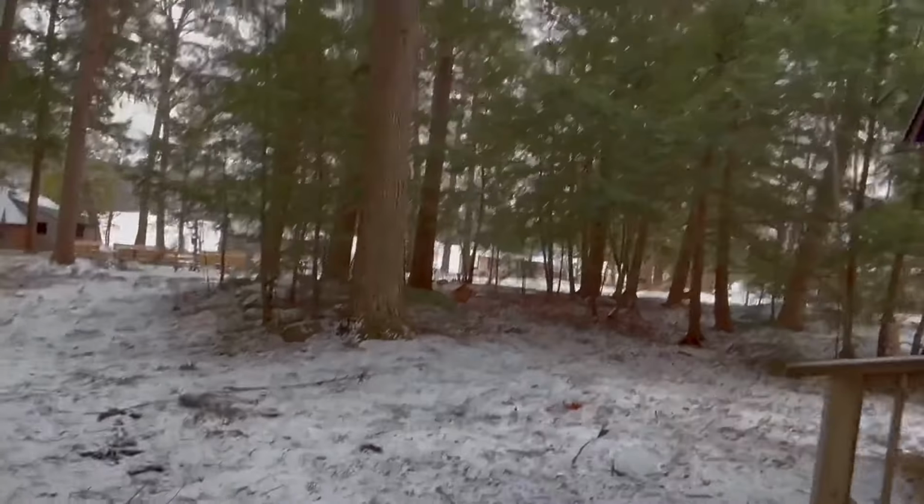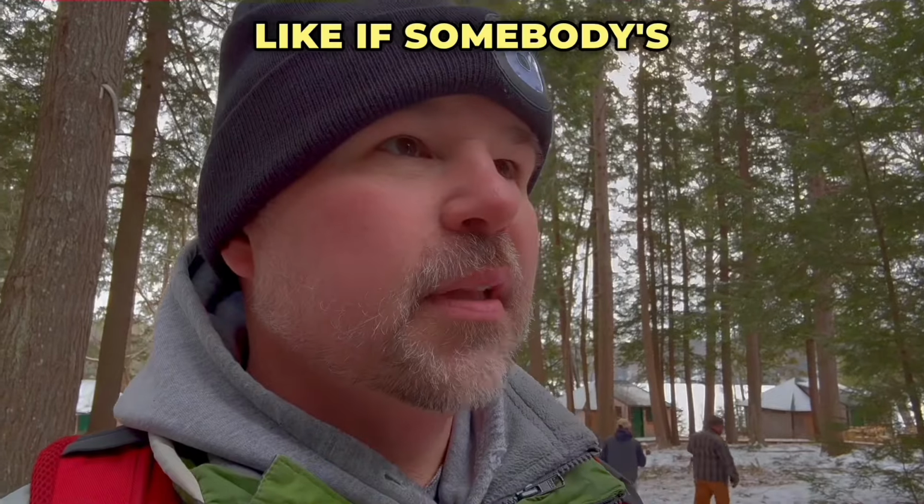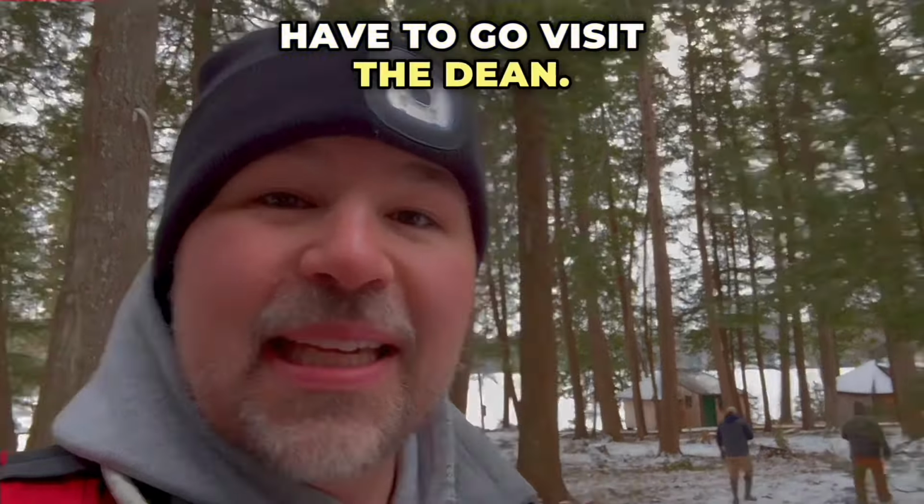Well, that one's red tape. I wonder. Sounds like somebody might be riding a snowmobile or a four-wheeler, quad we might call it, just in the distance here. I can imagine it costs quite a bit of money to send your kid to camp here in the summer. This is called the Dean's Cabin, so it's probably like where the boss lives. Like if somebody's going to get in trouble here, they probably have to go visit the Dean.